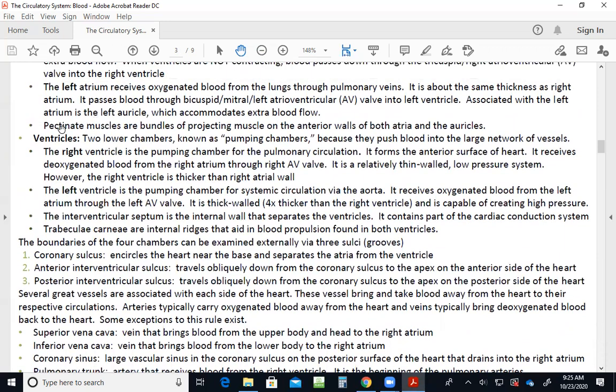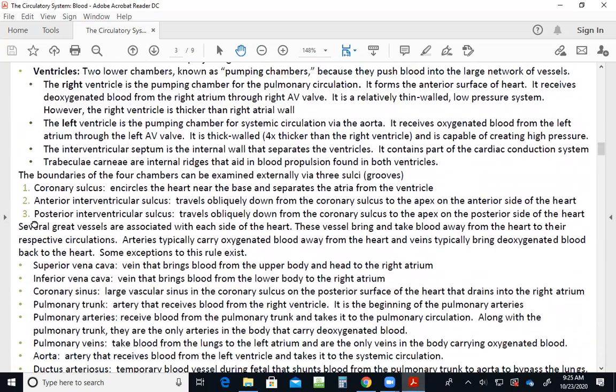Associated with the two atria are what we call pectinate muscles, which are bundles of projecting muscle on the anterior walls of both the atria and the auricles. We'll be able to see those once we've got the sheep hearts opened up.